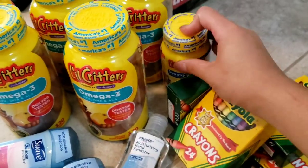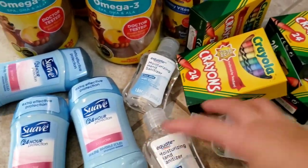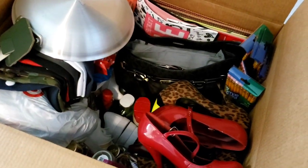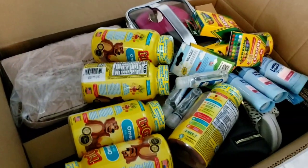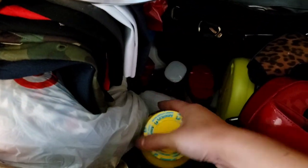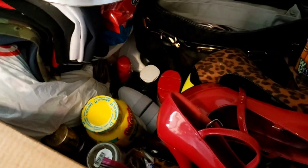And I got more vitamins for kids. I have crayons, sanitizer, and deodorant. So here's our box, almost full na siya. So, we're just gonna try to put more stuff in there and really try to save space.